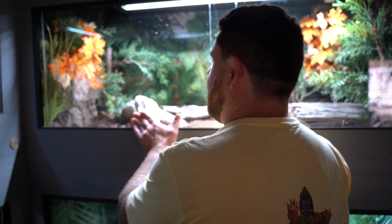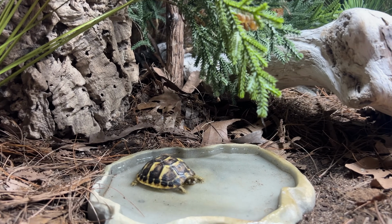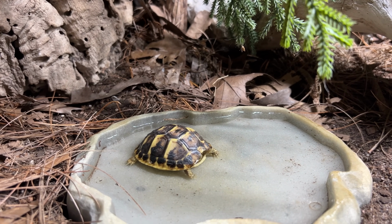This is going to be your far more elaborate, but no less accommodating indoor enclosure for, again, a wide variety of tortoise species. But what I happen to have in here is a species that typically will hibernate in nature. And the little one is actually taking a drink right now. Have a look. That is a baby Western Hermann's tortoise, Testudo hermanni.